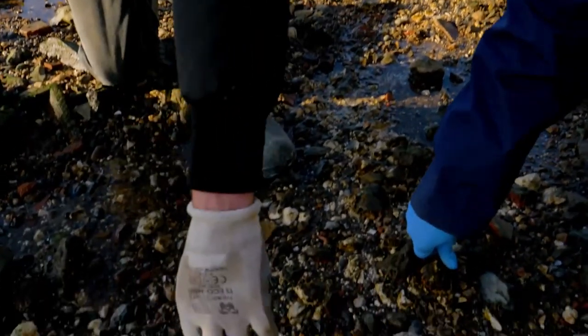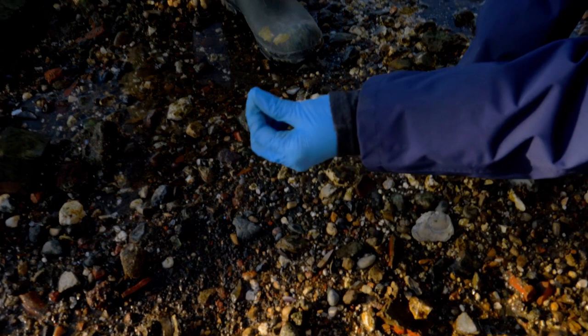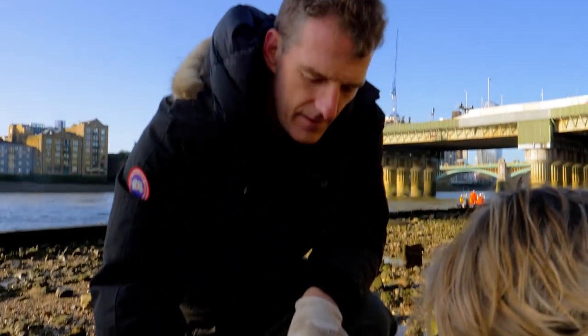This is a good spot. Where you find one, you usually find more. Is that one there? Yes, I think it might be. Yeah, there you go. Well done. Yeah. I'm very pleased with myself.